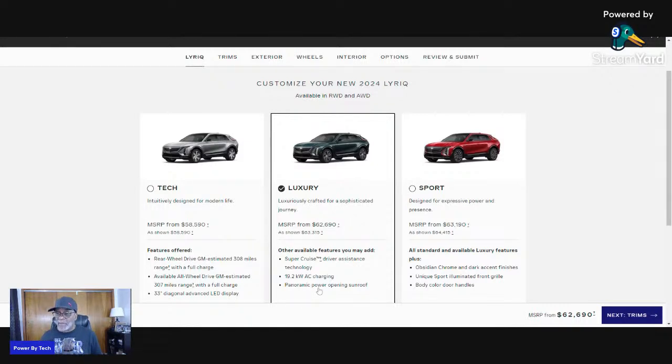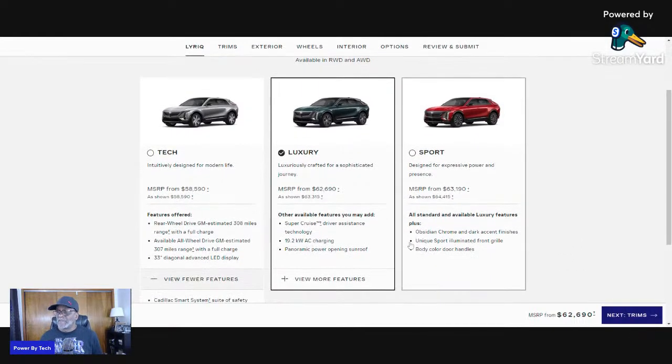And then you got a panoramic roof. Now, with this one, you're not going to get the roof that opens up. You will get it on the next model, though, but I'm going to show you. And this is the Sport at $63,190.